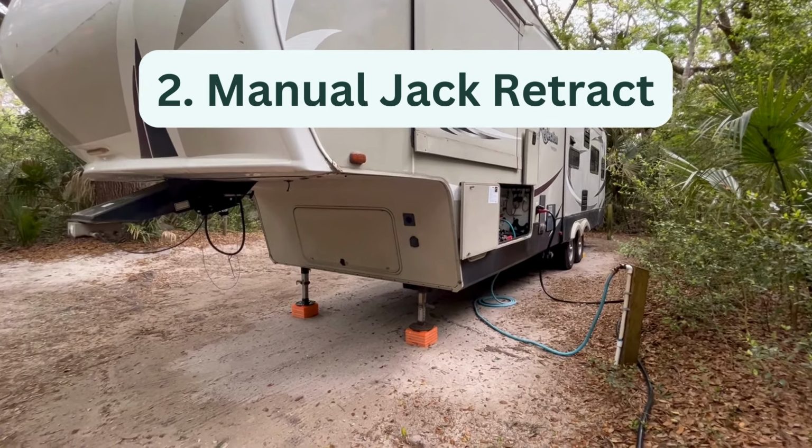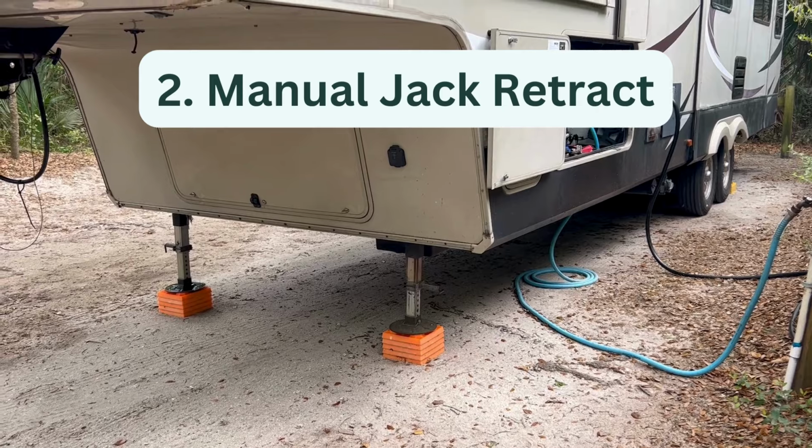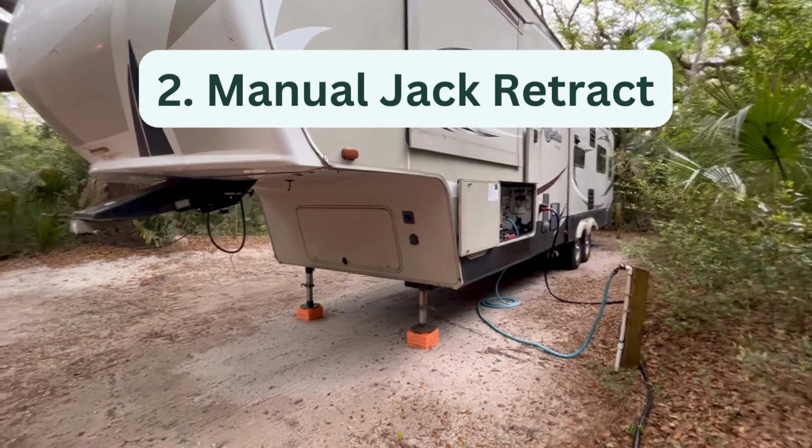Many electronic jacks also have a manual override that can be used in case of electrical failure. All RV owners should reference their owner's manual to learn how to access the manual override for their slide out and jacks.